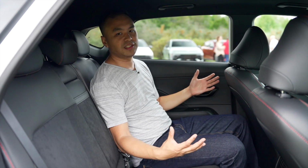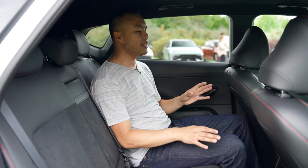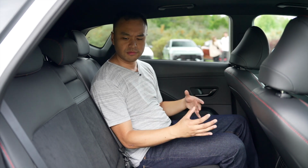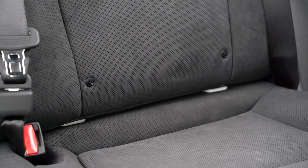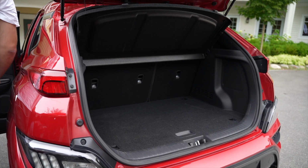Sadly, I don't have my car seats with me on this trip, but looking at the space, you should be able to carry an infant seat or a rear convertible with no issues. Two sets of lower anchors, one on the driver's side here and one on the passenger side, and three upper anchors behind the bench. But let's move up front.